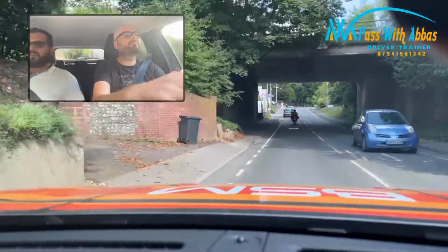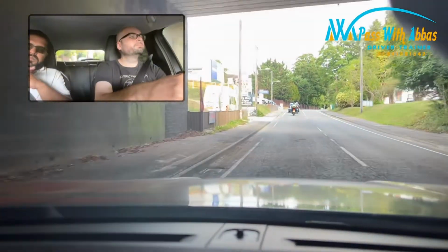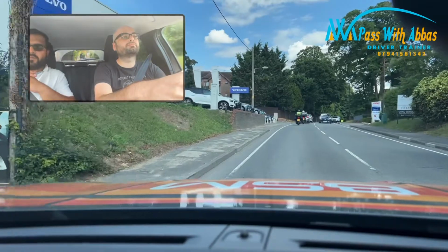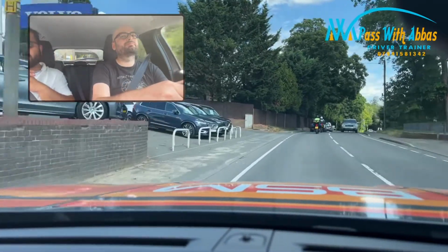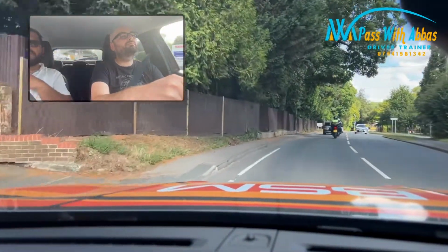Speed limit is 30. In these kinds of situations, again, check your mirrors as many times as you can. Beautiful distance.